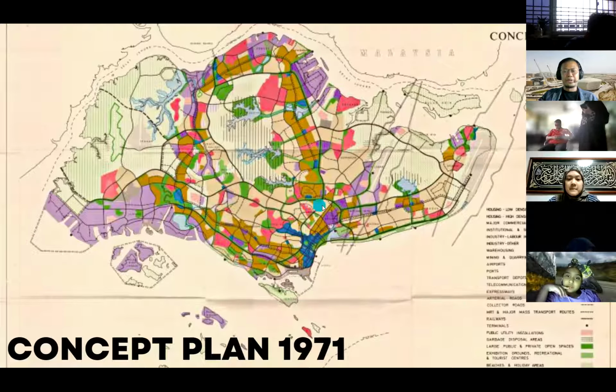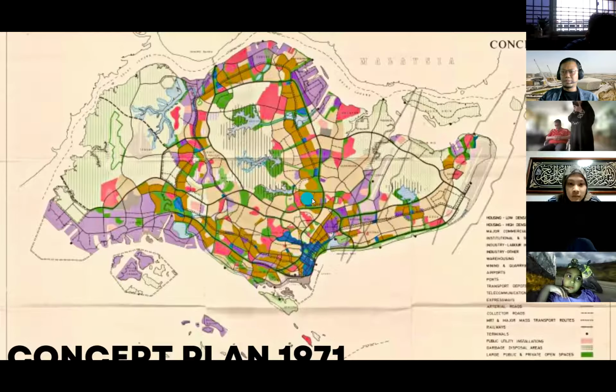You've got towns like Queenstown, you've got Toa Payoh. Toa Payoh will be somewhere around my blue dot here. Can you see the blue dot? If you can't, never mind. Anyway, the government is trying to build all the neighborhood estates surrounding the catchment area. So that's why 1971 is defined by the ring concept.